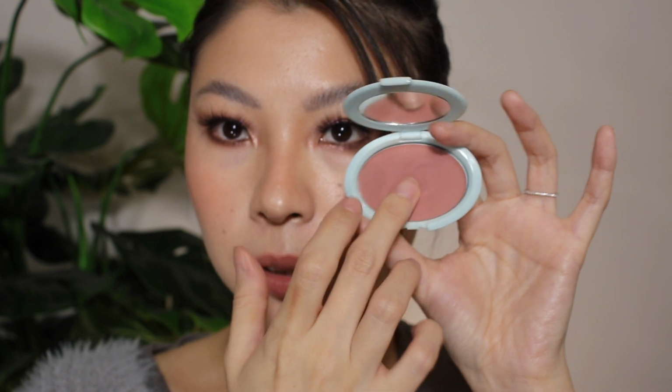Another cream blush I do want to mention is the one from Tarte. It's the Sea Breeze in the shade Pink Sky. This is the mini shades. I still have so much left. This shade is just so pretty. It's a little bit of that rosy, terracotta-ish type of pink, a little bit of a muted pink. And I feel like for a mini, it lasts forever. It stays on the skin forever. The longevity is great. The formula is beautiful. I really feel like this is something worth checking out.